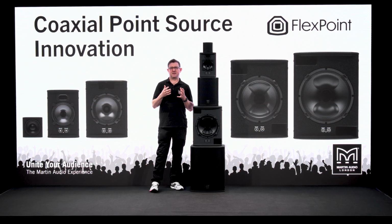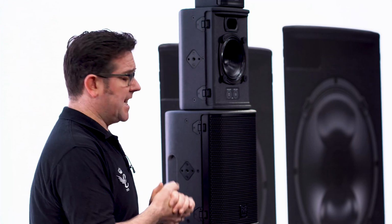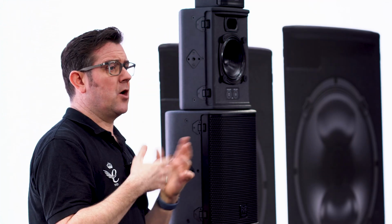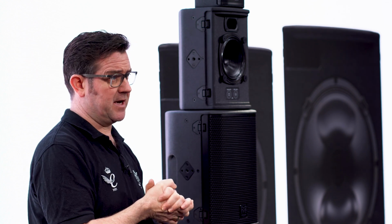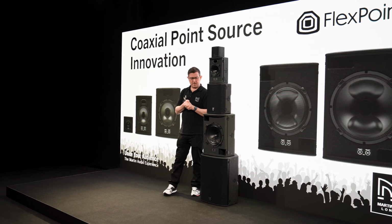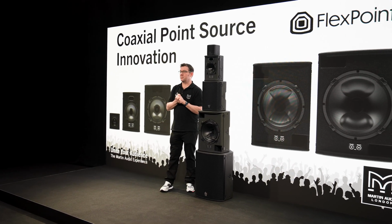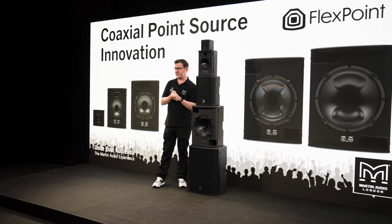Traditionally, coax drivers beam with high frequency. Conversely to that, traditional two-way products with a horn and a driver lobe around the crossover and have inconsistent frequency response around the venue as a result. We focused on coaxial driver technology and fixing the traditional problems, and we've done that by developing a two-stage waveguide.